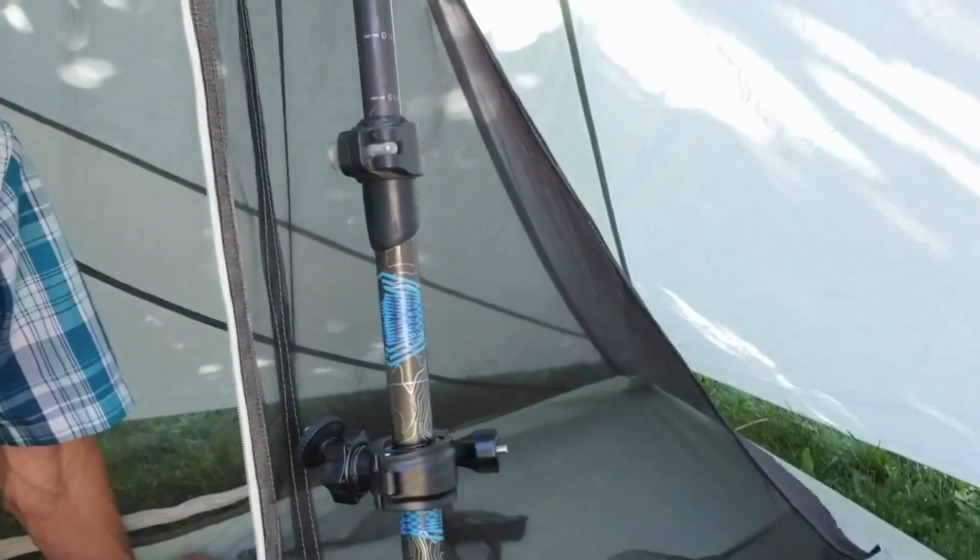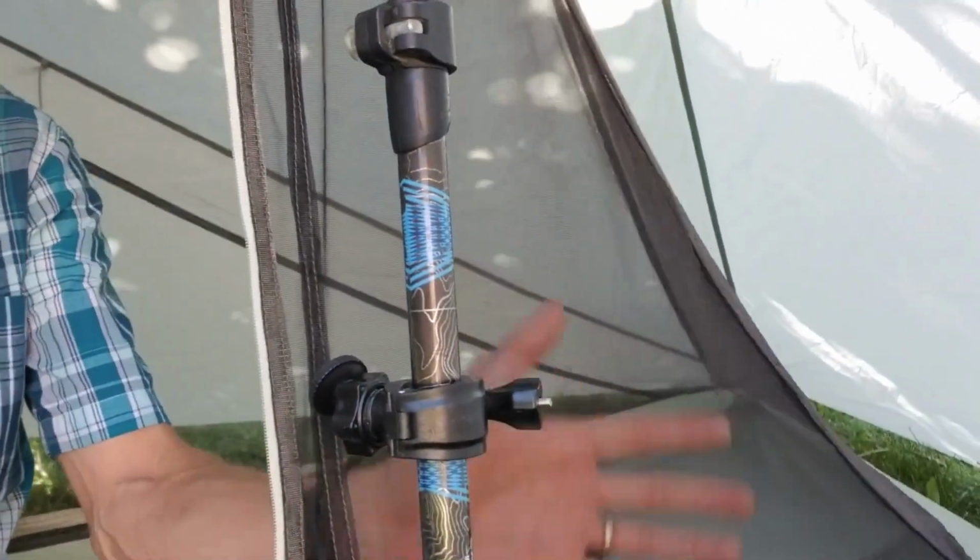Oh, almost forgot. I fixed my tent. Yay! No holes.